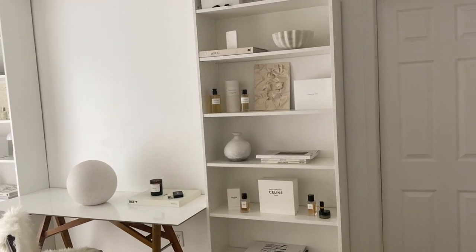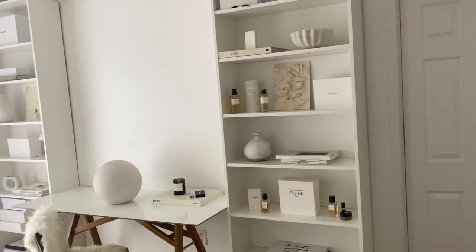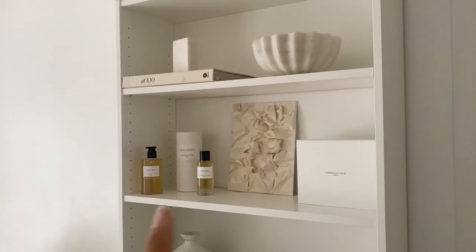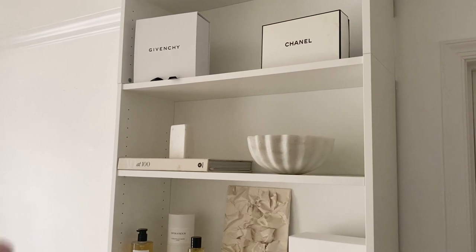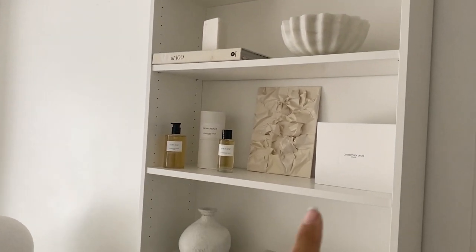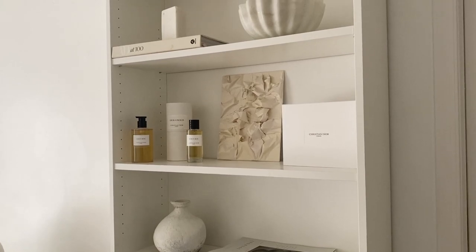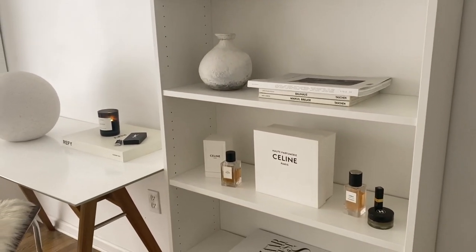I didn't want to congest the shelves. I kept them more for like my fragrances, a couple of books, a couple of pieces of pottery, some more of my artwork, by the way. And yeah, some of my favorite little boxes, I store things in them. So that's also a nice way to declutter. If you have like a lot of little things and you just want it to look really nice and pretty, save your boxes and then you can store them in there.